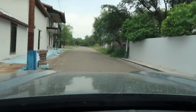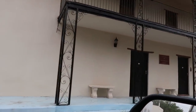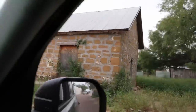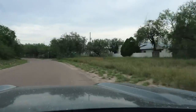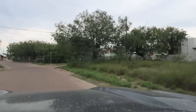Let's go up here a ways. Check out some more stuff. Very old. Trinidad tribe, 1870. Man, that is awesome. So you got another little rock. This is like a little rock shed here. Looks like it's sitting empty. Anyway, I'm gonna head up this way. Let's go down that cool looking street where there's two of them. So I'm gonna head over in that direction.